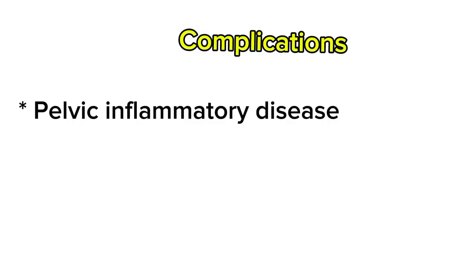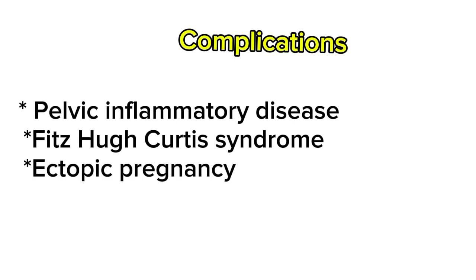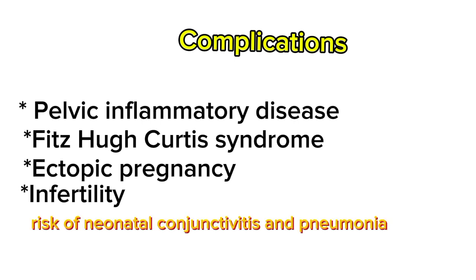If left untreated, the infection can ascend the urogenital tract and lead to pelvic inflammatory disease, as well as Fitz-Hugh-Curtis syndrome, which is perihepatic inflammation. There is also an increased risk of ectopic pregnancy and infertility. During pregnancy, chlamydia can lead to neonatal conjunctivitis and pneumonia.